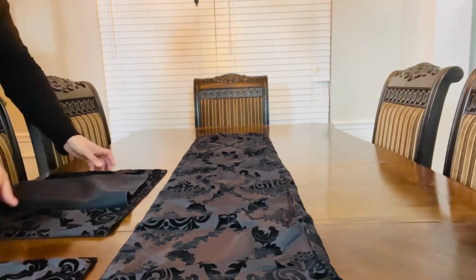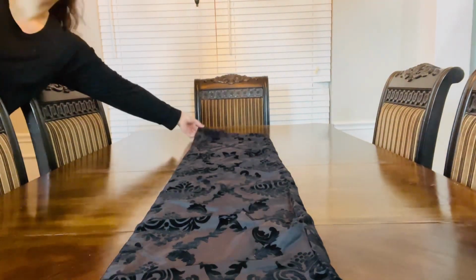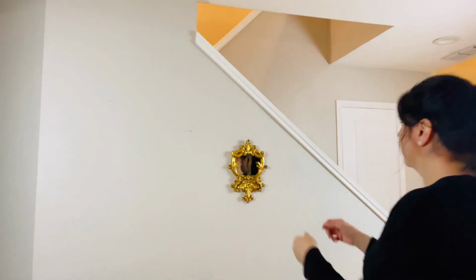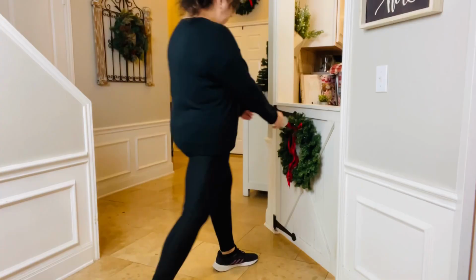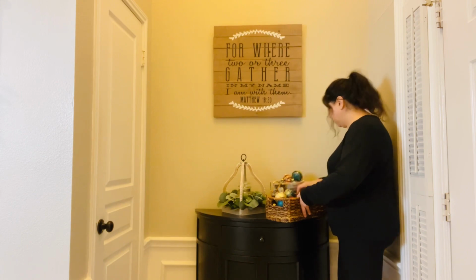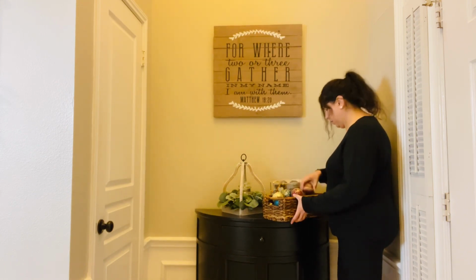Honestly, I haven't decided how I'm going to organize it this year. I think I might do it by category, all the wreaths with all the wreaths, because that's what I've done in the past. And I think I may redecorate everything differently next year. But then again, I'm not so sure.